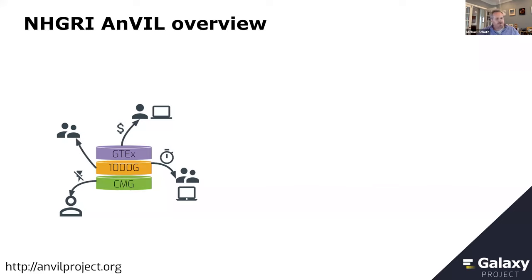So about 5 years ago, NHGRI had what I thought was a good idea, which was to try to figure out solutions where data doesn't get locked away in these silos. We want maximal exposure. We want maximal scientific impact from these data. Ultimately, these are taxpayer dollars that are funding these projects.